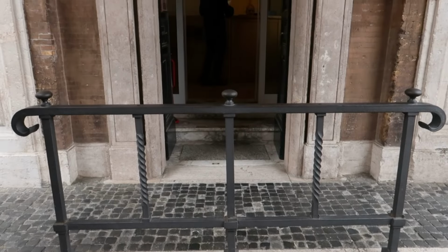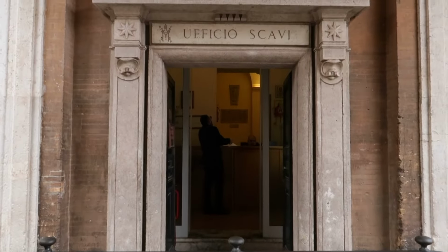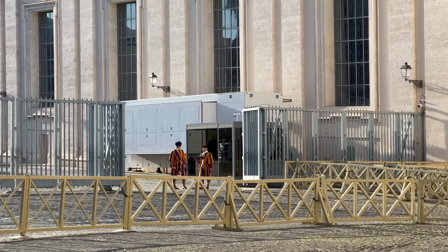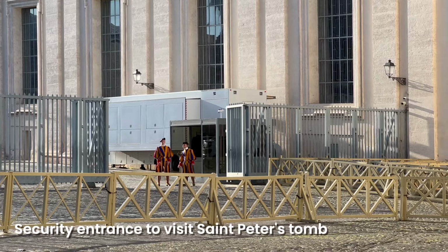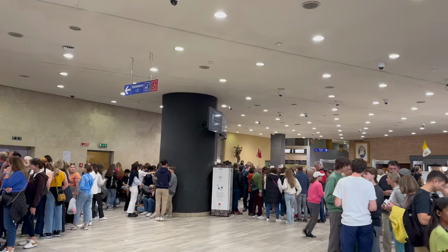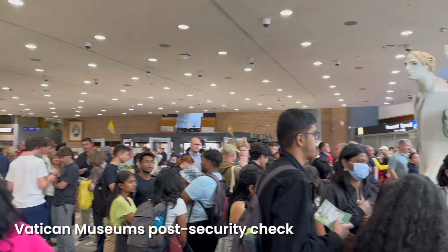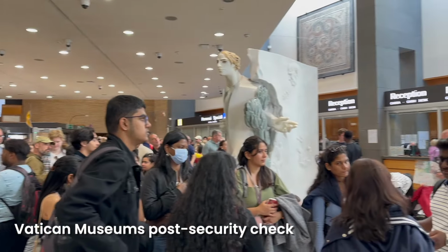The second way to go through security and skip the line to get into St. Peter's Basilica is to take a tour of St. Peter's tomb. Very few people are allowed on that tour at any given time, so obviously the security line is really short, and at the end of that tour, you pop out into St. Peter's Basilica. The third way to go through security to get into St. Peter's Basilica is by going through security to get into the Vatican Museums. But with that method, there is a caveat.